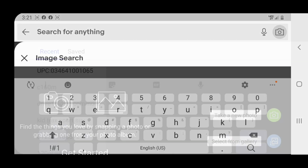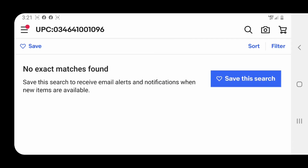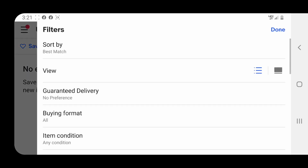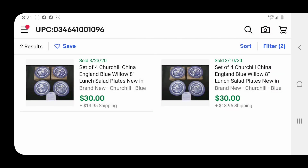All right, so let's scan this one. So this one says no matches found. Sometimes when you scan the barcodes, you cannot find the item. But when we look here, it looks like sets of 4 are selling very well. There are none listed and 2 sold. So in this situation, I will probably go ahead and list 2 sets of 2. And I will price them at $50, which with my 40% off will bring them down to $30, which is what they were selling for.